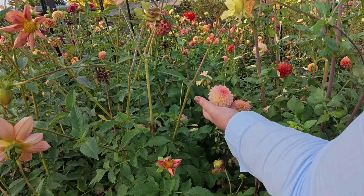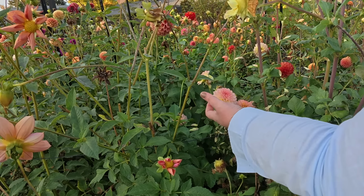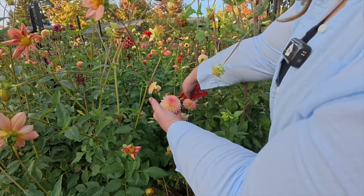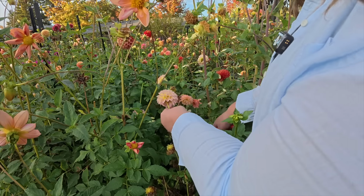The actual plant gets about 4 feet tall, and it just has these really beautiful, very, very light pink color with a little bit of yellow. I'm gonna go ahead and cut some of these. We are at the end of the season, so they're not doing too hot.